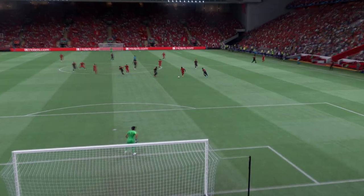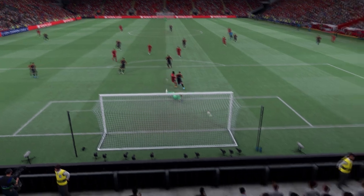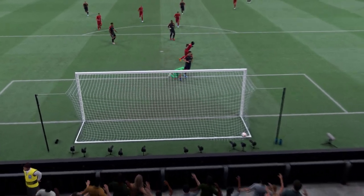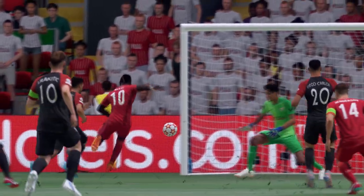Well, here we can see it again. Look at the way he glides past the defender to create space for himself. And his movement's so clever. Once he gets onto it, there's only one thought in his head. Smash it as hard as possible. What a good goal.